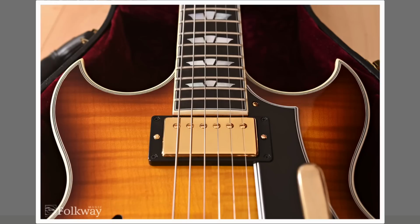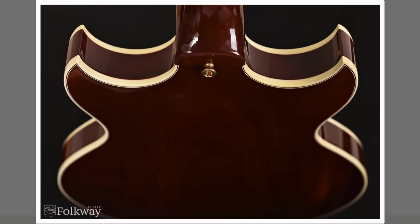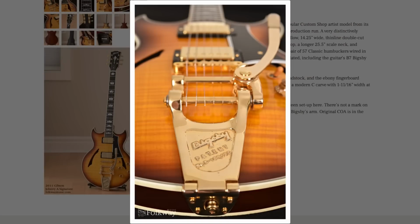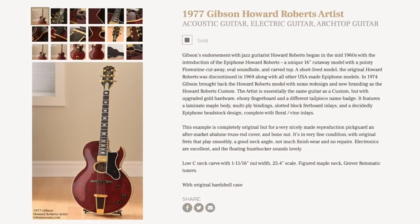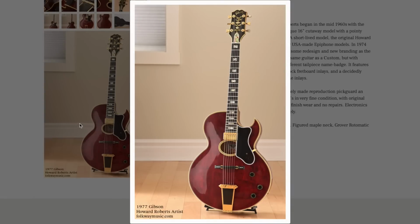Again, this is one of those guitars I'm just going to have to try out in person before I can actually get a real feel of how these things play and sound. But it is certainly an interesting model, and a model that always turns heads. Speaking of interesting models that turn heads, the Howard Roberts guitars. That's another one that I need to review and document.